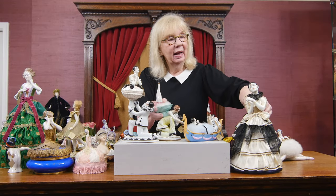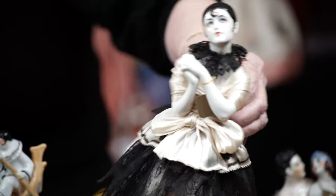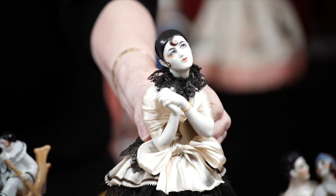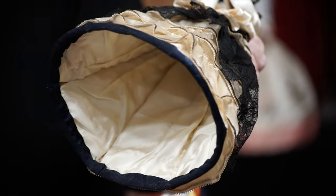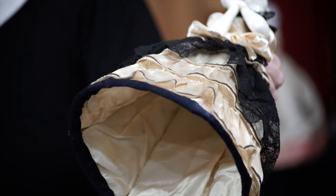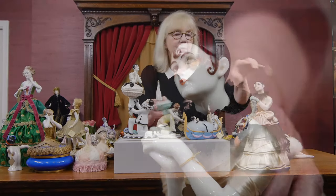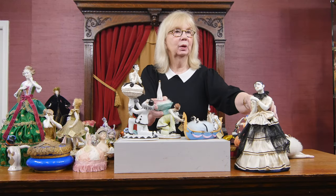Over here I have this wonderful one, clasping the hands with the very dramatic spit curls on the face, designed as a lamp cover. It doesn't seem large enough to have been a tea cozy, but a lamp cover or a dresser box. And then you could hide all of the mess on your dressing table by having these wonderful figures that you put on top of them.